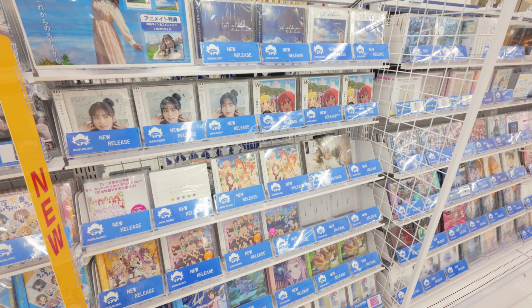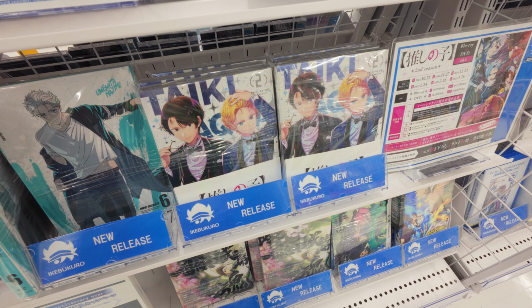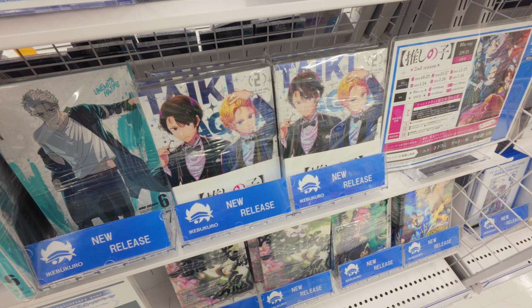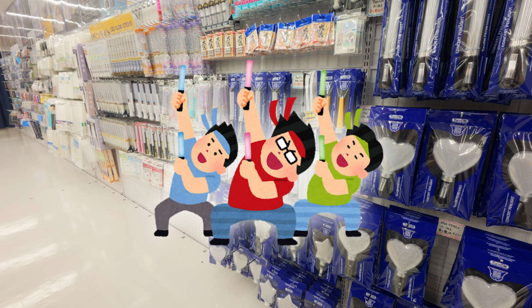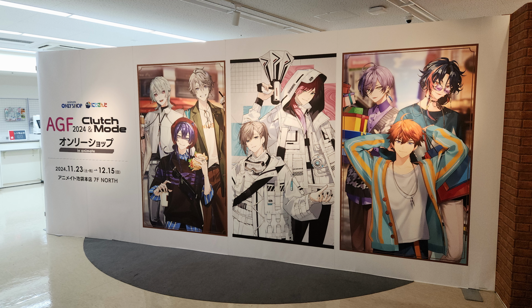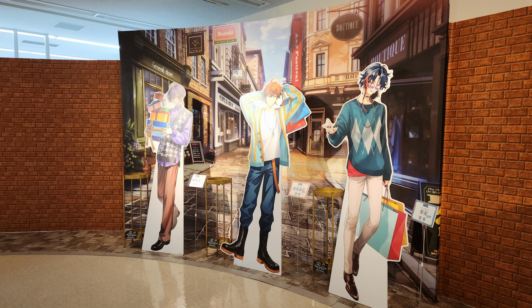Sixth floor is where you'll find the CDs and the Blu-rays. You can find CDs from anime and voice actors here, and even Blu-rays which are incredibly expensive. You know, they even sell light sticks here, but I guess it's a must for otaku like us. On the 7th floor we have the only shop which only sells stuff from one series or brand. I guess this is Nijisanji, which I don't really follow. I did see a lot of girls there though.